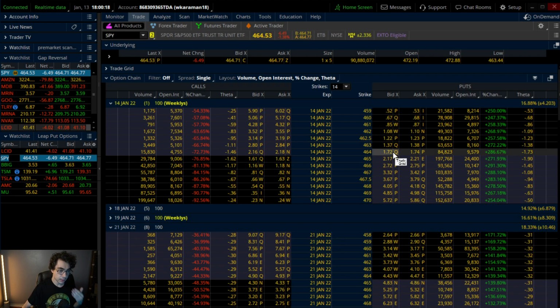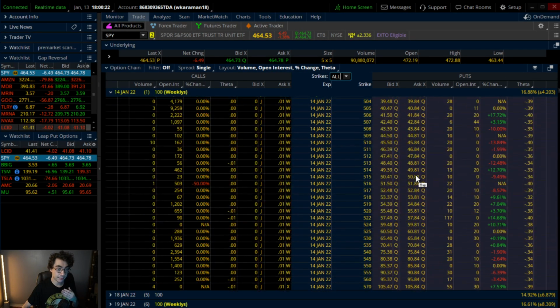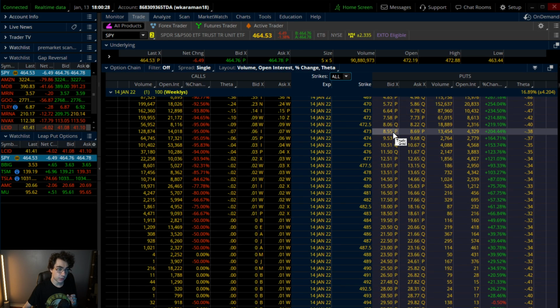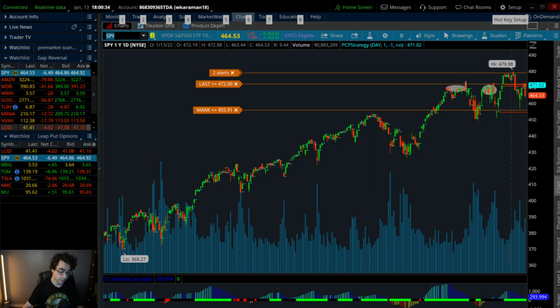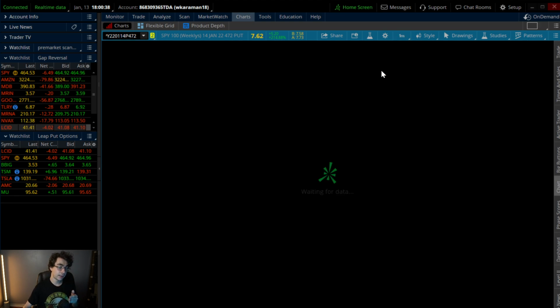So in terms of SPY, let me pull up the option chain here. I'm going to show you the contracts that I had. This is insane. And then we're going to go over the price action analysis. But the 472 strike, these are at 770 now. I was in at 215, sold for 52% profit return in less than an hour. This is insane.